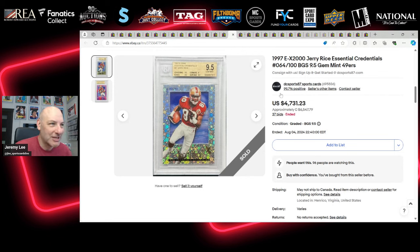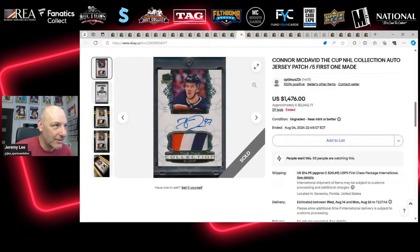I knew it would be out of my reach, but I wanted to see. I have a couple nice Jerry Rice cards. Maybe one day I'll add another. This is a great card. This is one that I should have pulled the trigger on.